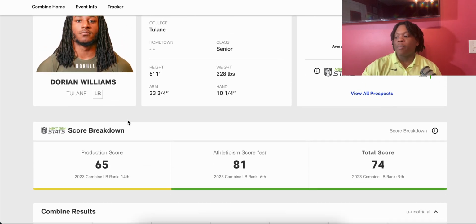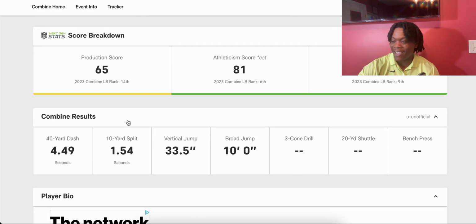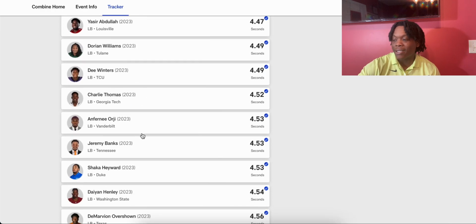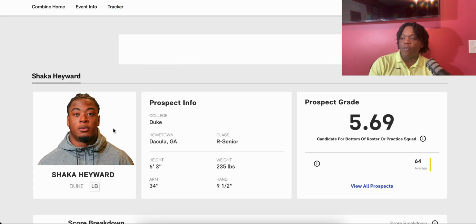But as far as athletes, probably going to have to bulk up from that 228. We see that. As far as athletes, though, he can do it. Watch the film on him. One of the modern-day linebackers. You're going to hear me say that a lot because we're really shifting as far as what a linebacker is in today's game. Another guy, Shaka Heyward, really popped off my screen for me.